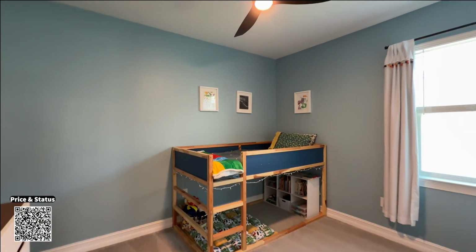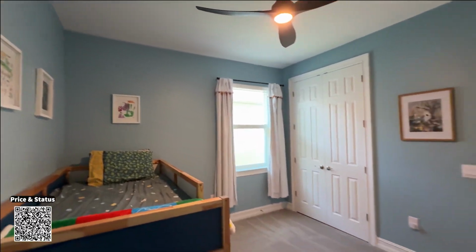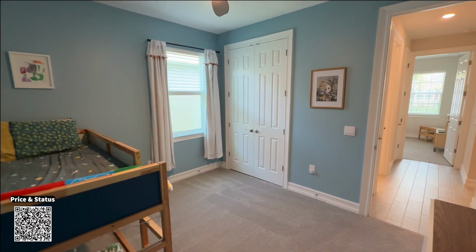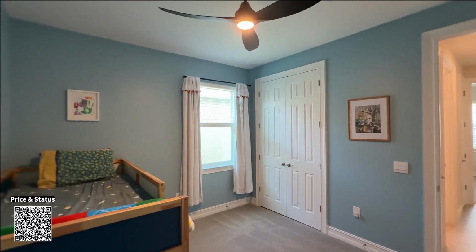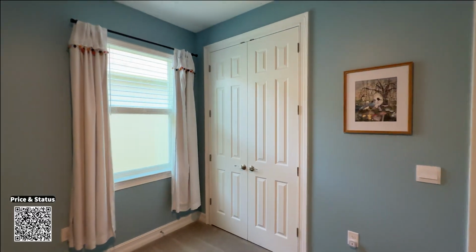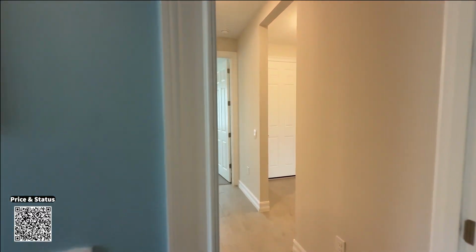As we move around, you can see it's almost the same size as the other one. It's a pretty big room. You also have your fan on the top, and you have your closet over here. So now let's continue.